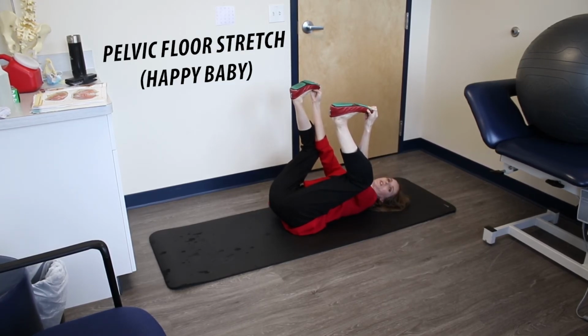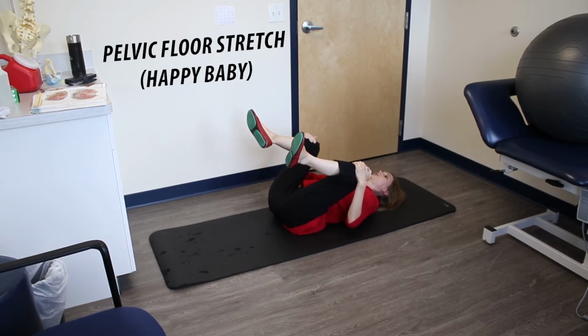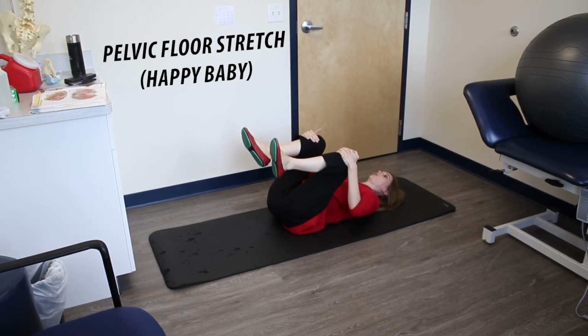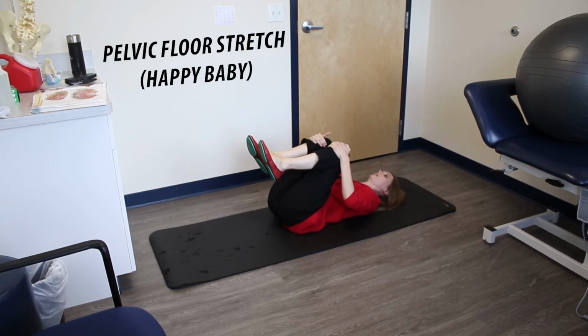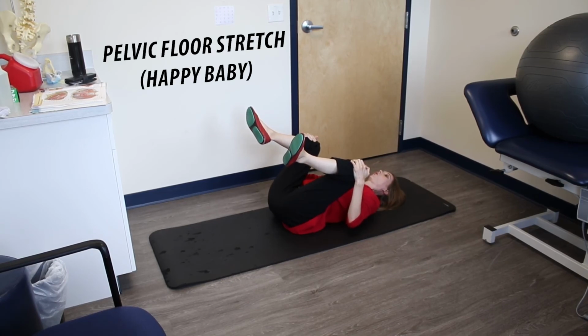If this is too difficult for you and it's hard for you to grab your toes, you can modify this exercise and just grab the knees and pull your knees to your chest. Again, you don't want your knees to be in, you want to be out in this position, and then you're going to hold it.